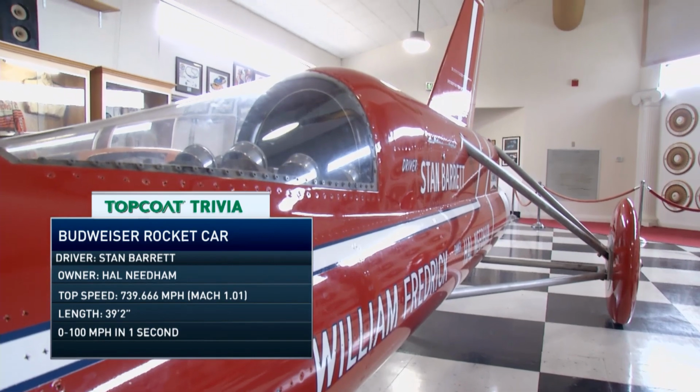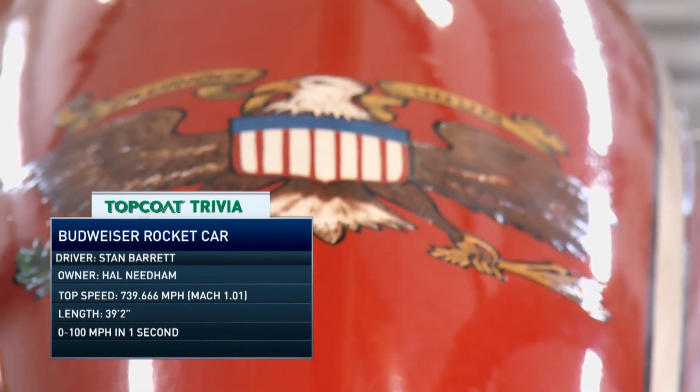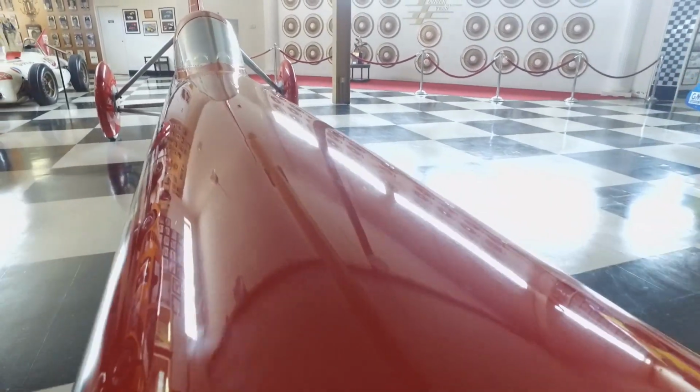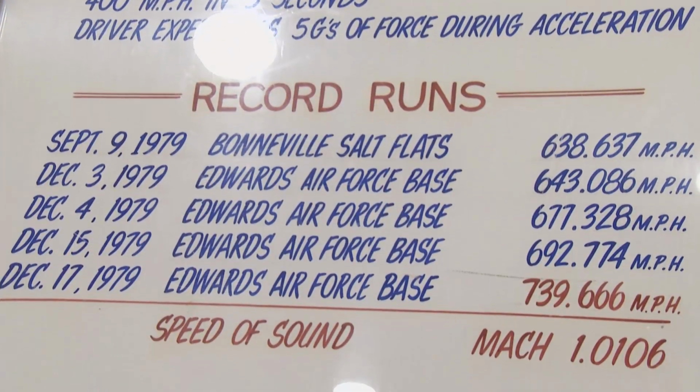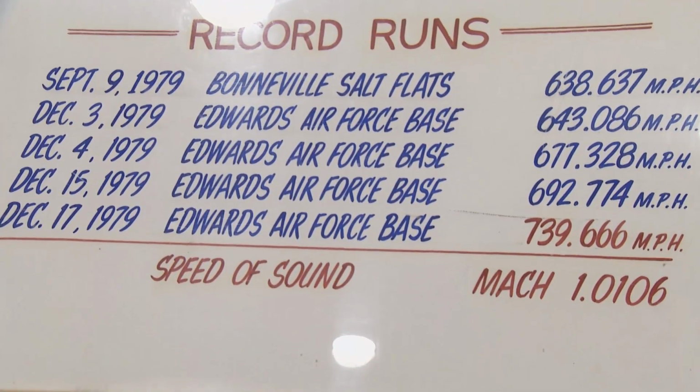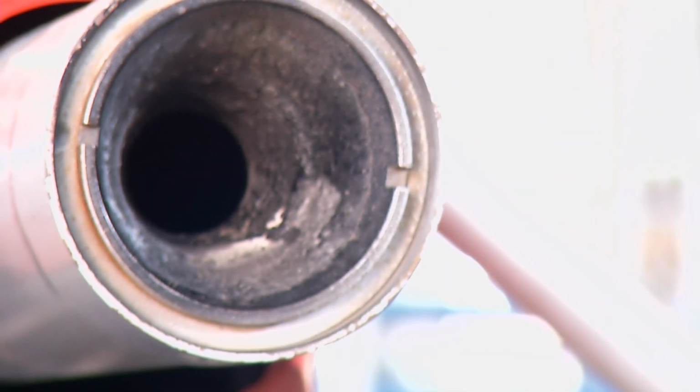48,000 horsepower from a liquid hydrogen peroxide rocket engine. Oh, and this 12,000 horsepower Sidewinder missile. Now they ran at 720, 725, and finally got to 739 miles per hour for Stan Barrett. And then, after driving a rocket car, he got a chance to be a NASCAR driver the following year.